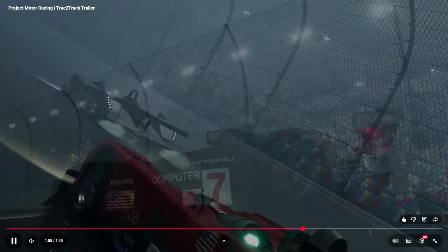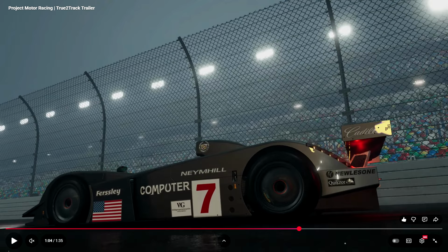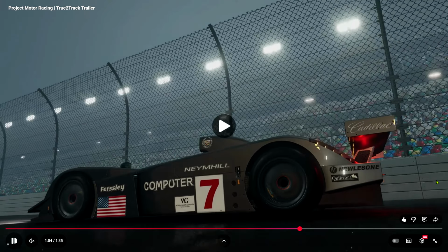And we get our first look at a Cadillac. A Cadillac, a beautiful look at that. I think this is the Panoz from the side there as well. But also our first look at Daytona, which we knew was coming to the game, but now it is here. But also we get this look at the beautiful Cadillac. I forget what series this Cadillac is in, but finally confirmed that this car will be in game, and it looks absolutely beautiful.